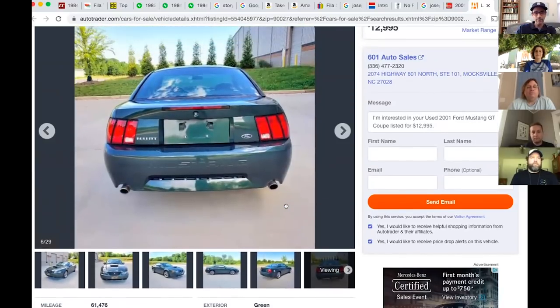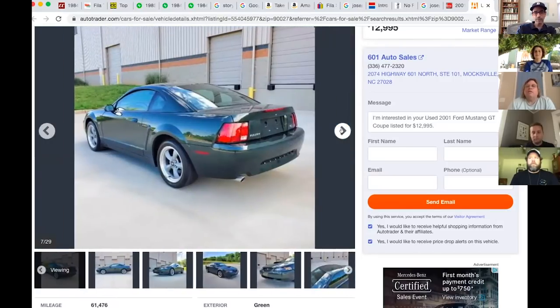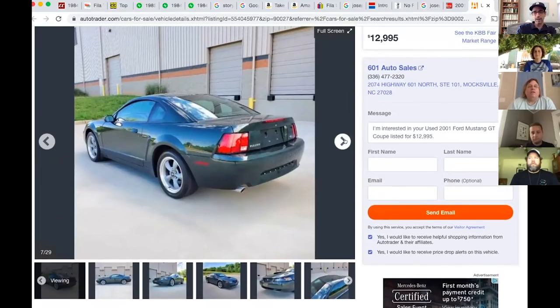They came in Highland Green, which was this color. You could also get blue, and they also came in black. But the vast majority of them were in Highland Green. Just a really cool Mustang from the era, and not a lot of money.